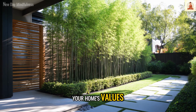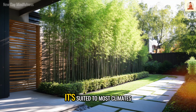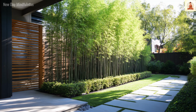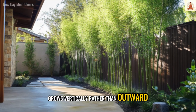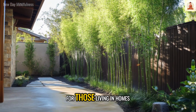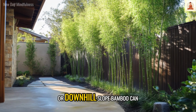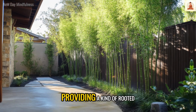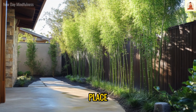Because bamboo thrives in sun and well-drained soil, it's suited to most climates where other front yard solutions fail. It requires little fertilization, grows vertically rather than outward, and offers privacy without hostility. For those living in homes where the front door faces an oncoming street or downhill slope, bamboo can mitigate energetic spill, providing a kind of rooted resistance that helps hold prosperity in place.